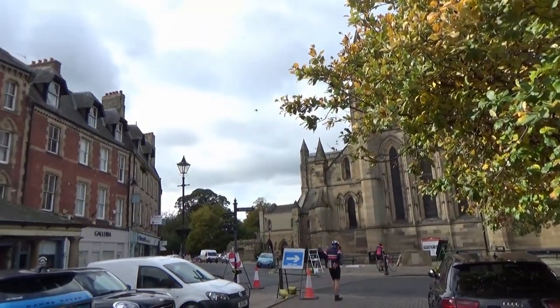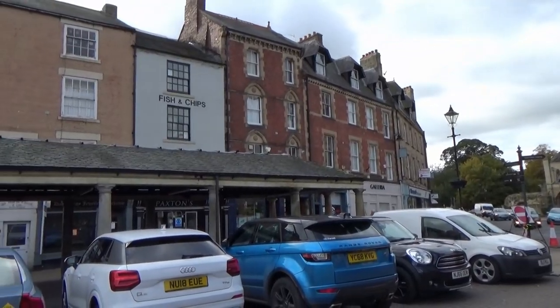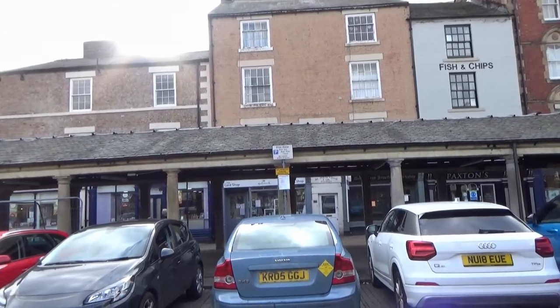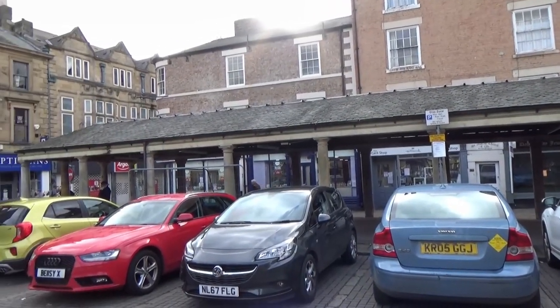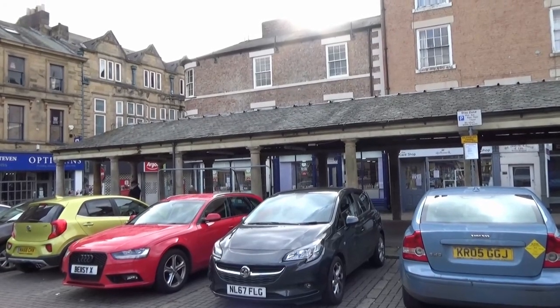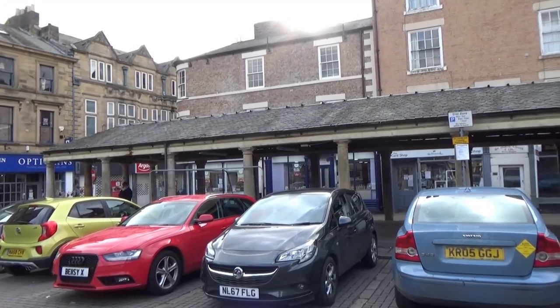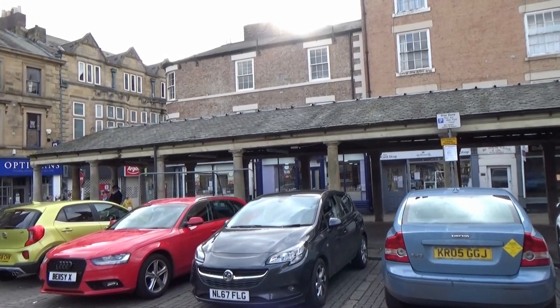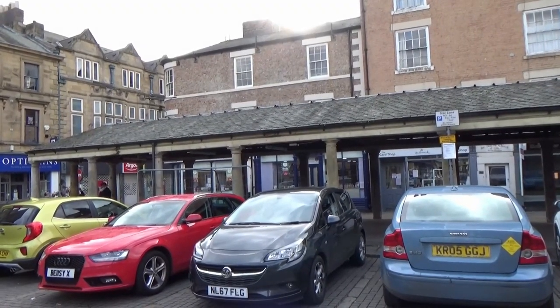And just bring it around and see some of the covered market over there. Fish and chips. Might end up there later on. But yeah, a bit of a covered market. Market was on Saturday, but the weather wasn't so great, so we've come here on a Sunday. But we may return and do the market at some other point in the future. Right, let's find something else to do then.